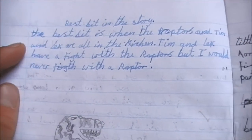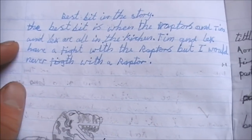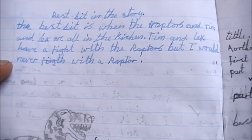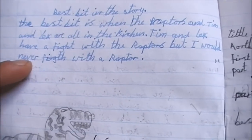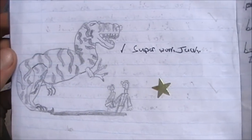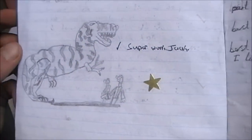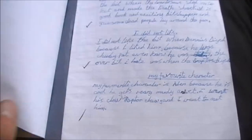The best bit is when the raptors and Tim and Lex are all in the kitchen. Tim and Lex have a fight with the raptors, but I would never fight with a raptor. Super work, Jack. Gold star. Fuck yeah. That's hilarious. That's brilliant.